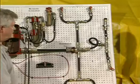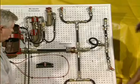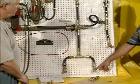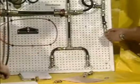Got different nozzles on the Ansell system. You can notice them down here, Don. The bottom one's down here. That's a C nozzle. What kind of pattern does it get? That throws out a cone pattern. It'll throw out a pattern 6 feet out and open up to a diameter of 36 inches. Okay. The next one?